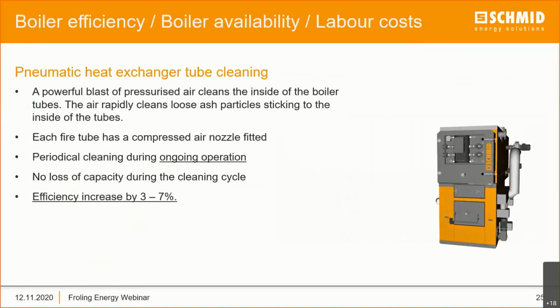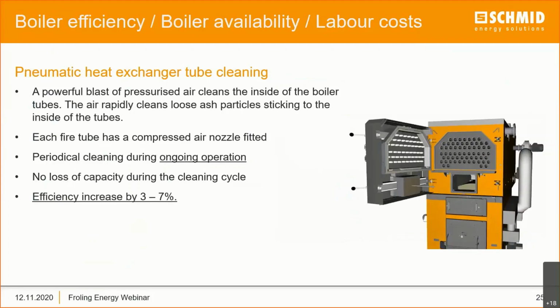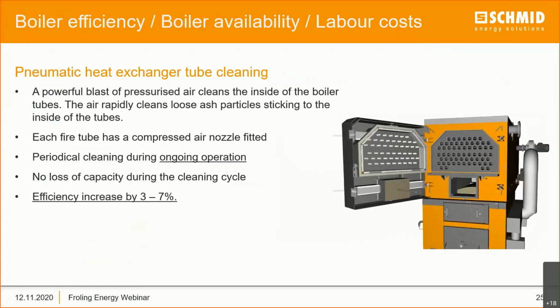A powerful blast of pressurized air cleans the inside of the boiler tubes. The air rapidly cleans loose ash particles sticking to the inside of the tubes. Each fire tube has a compressed air nozzle fitted. Periodical cleaning is taking place during ongoing operation. No loss of capacity during the cleaning cycle. Efficiency increase by 3 to 7% compared to polluted heat exchangers.